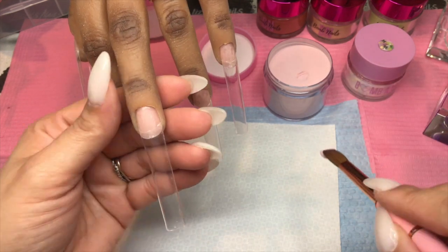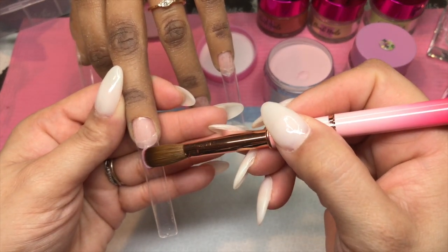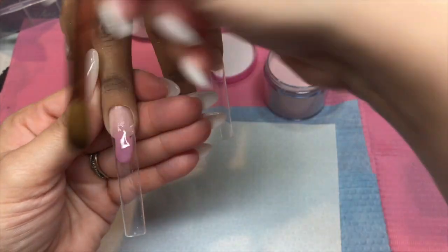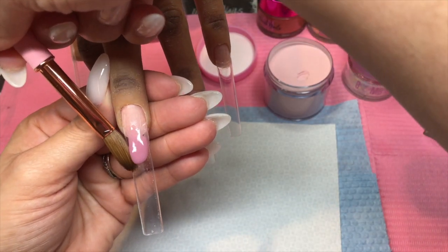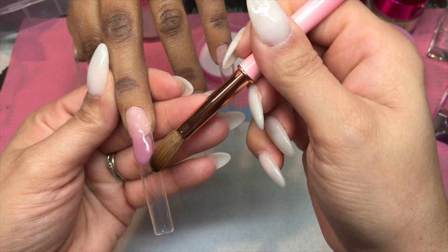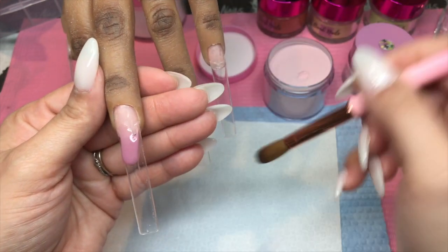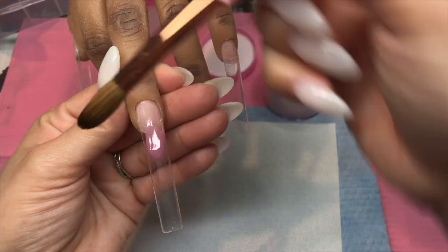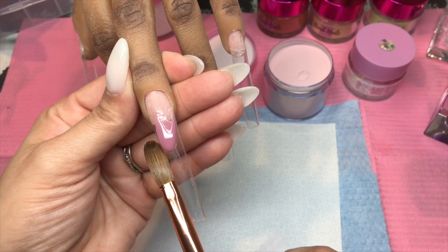Sorry, guys. So obviously, you saw me show you two different cover colors from Bomb Nails, Rosewood and an oldie but a goodie, Butter Pecan. I could not decide up until now which one I wanted to do, and I ended up with Rosewood, which I think complemented the look in its entirety, since I already know what the outcome is going to be. I definitely think that this color went perfect with the design that I chose to do. So obviously I'm going in with Rosewood cover by Bomb Nails.